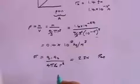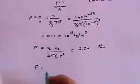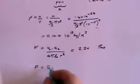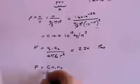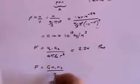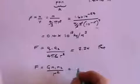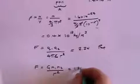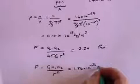Well, maybe it's gravity that's holding them together. We know that the gravitational force is equal to the gravitational constant times the mass of the first proton times the mass of the second proton divided by the distance between the protons squared. But if you put that in, you get 1.86 times 10 to the minus 36 newtons.